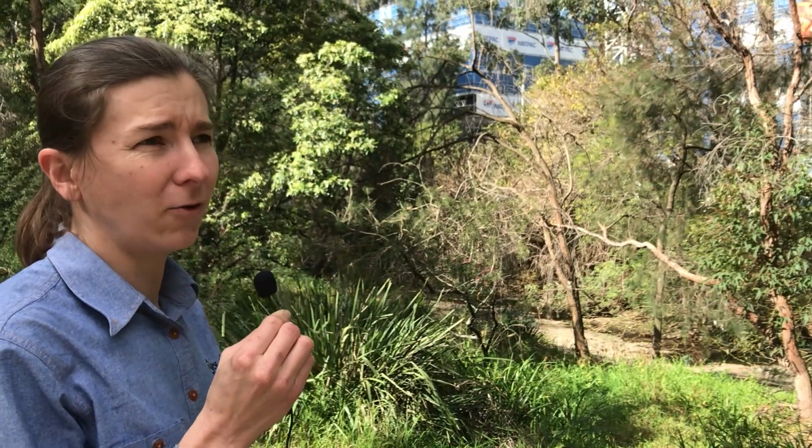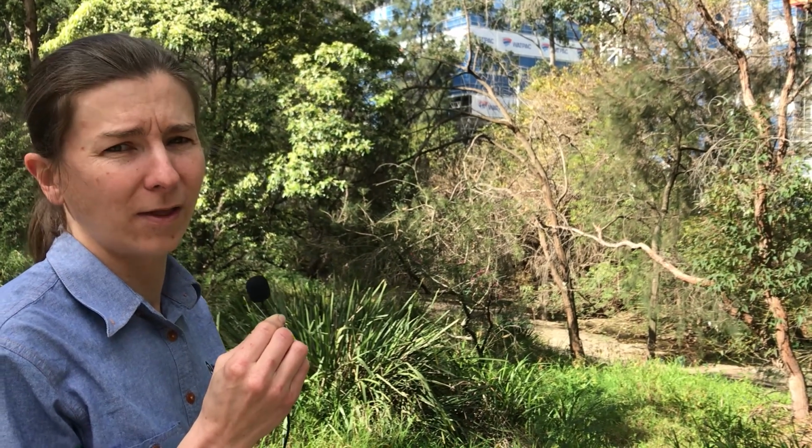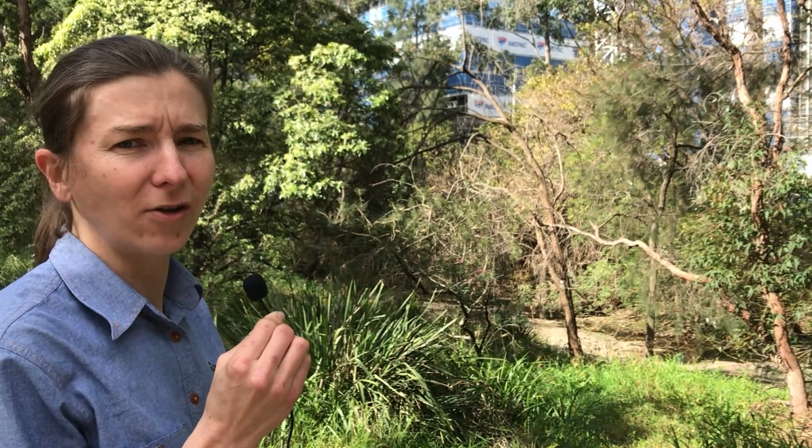But we've had to remove quite a large number of significant trees from the reserve and prune others, because there's been a lot of dead branches and dead timber and they had structural issues.